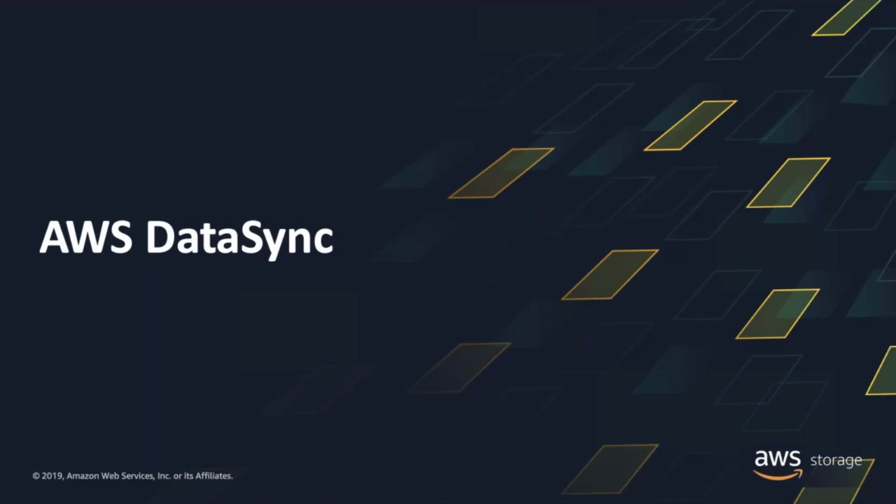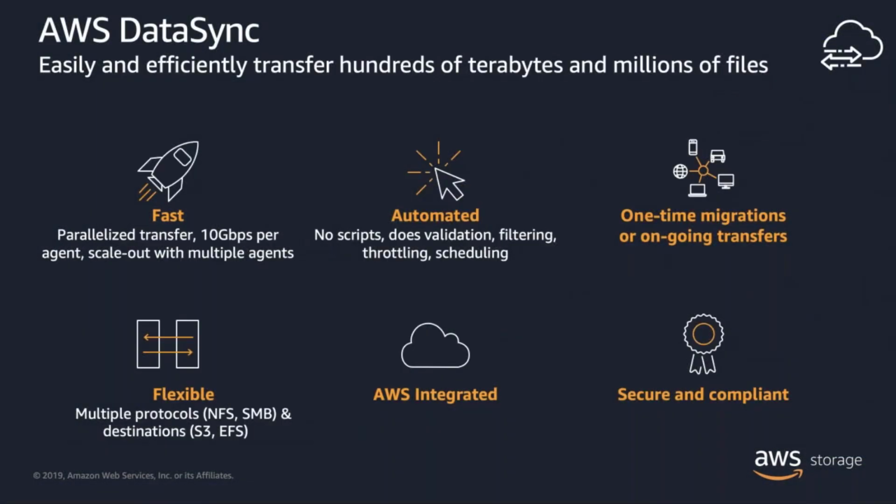Now let's talk about AWS DataSync. DataSync is another one of those services that we launched at AWS re:Invent last year. And it's a transfer service that makes it easy for you to automate moving data between on-premises storage and Amazon S3, Amazon EFS. DataSync automatically handles many of the tasks related to data transfers that can slow down migrations or burden your IT operations, including running your own instances, handling encryption, managing scripts, network optimization, and data integrity validation.